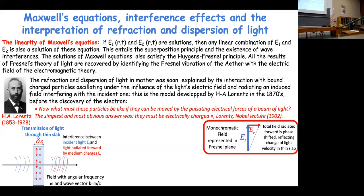Of course, this red vector is very, very small if the slab is very thin. But you see that it turns out that this vector is orthogonal to E_I. The field radiated forward in a transparent medium is orthogonal to the incident field, which means that the resulting field makes an angle in the Fresnel plane and has a different phase. This change of phase reflects the change of velocity of the light inside the slab. And this is what I show by the formulas.